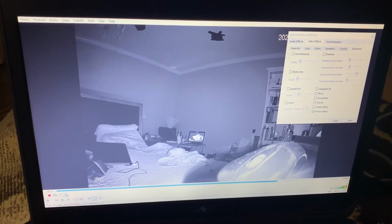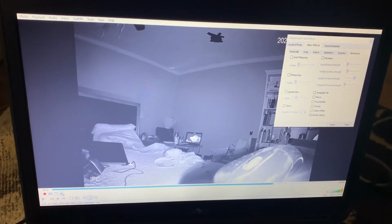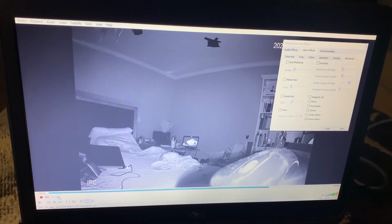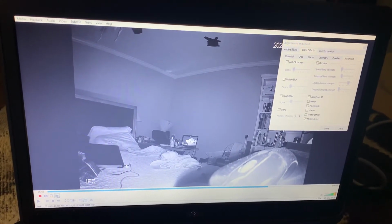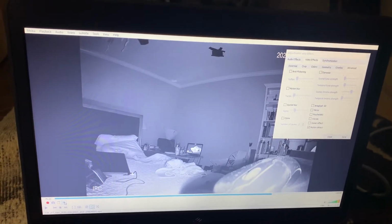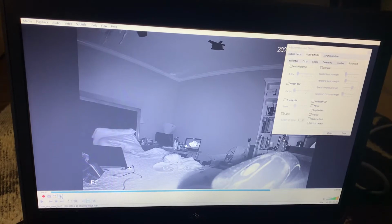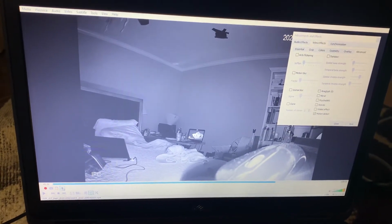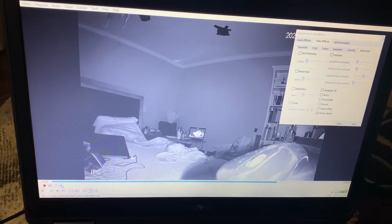I managed to destroy one of them that landed on my head. And then I passed out because I'd got drugged, and then somebody took the destroyed drone out of my house. But anyways, here's an example. I've got it set on super slow-mo, but you can see it flying in my room while I'm sleeping.